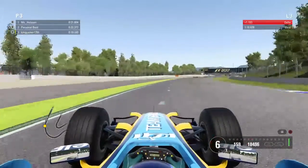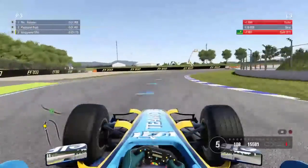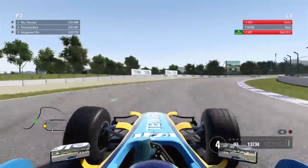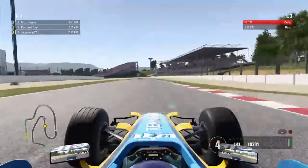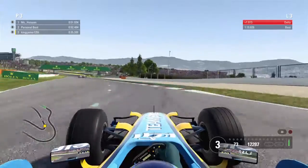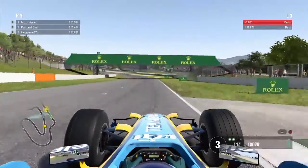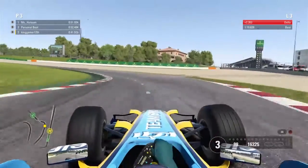Flat out still, as you can hear, just listen to that engine. You can just tell this car enjoys going around a corner, enjoying what it does. And yeah, this car is so good on the high downforce stuff as well as the low downforce.